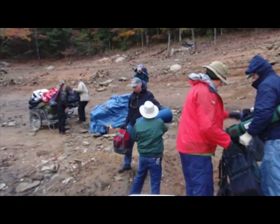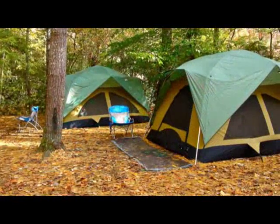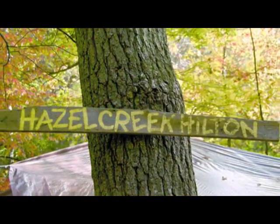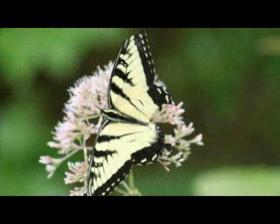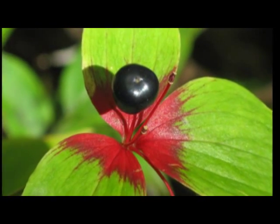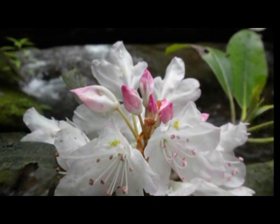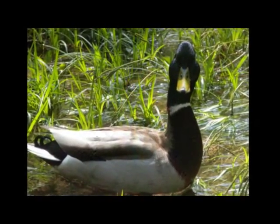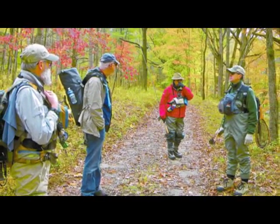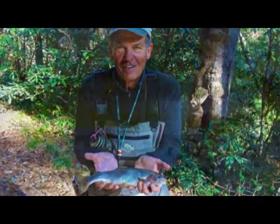After reaching Hazel Creek, we load up the carts with all of your gear and pull it to camp. Camp will already be set up when you arrive. This is otherwise known as the Hazel Creek Hilton. You will find many of nature's wonders along the journey, as well as some curious characters. The hike along the trail is beautiful, and the fishing is spectacular.